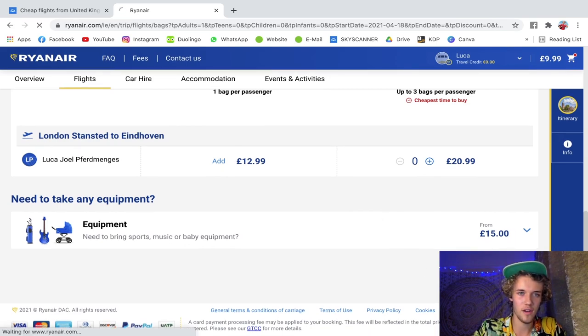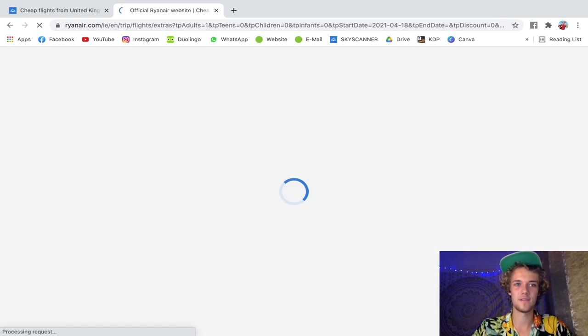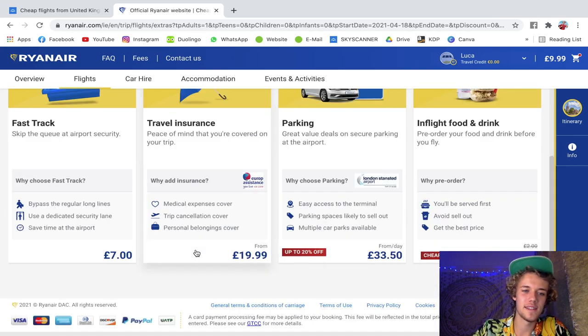I'm not gonna do this. I will just click continue and we'll be directed to the next page. So we're getting through now quite quickly. So right now, again, they're offering other stuff like parking, in-flight food and drink, travel insurance and stuff, fast track.